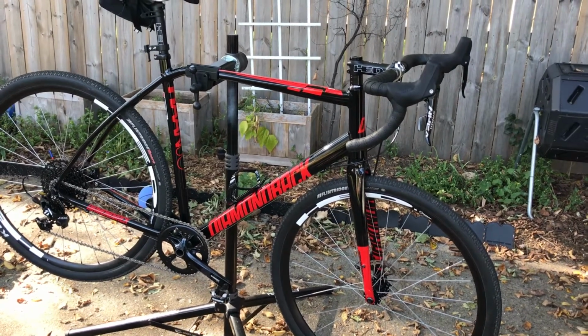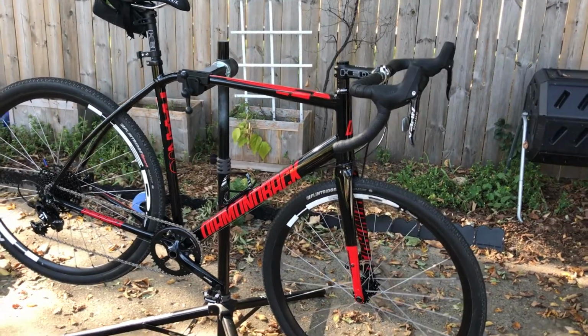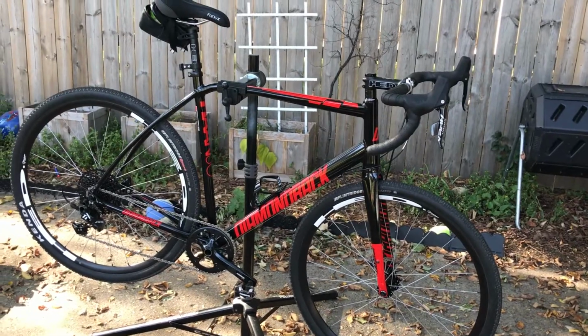So, super happy with it. The brand name Diamondback doesn't bother me the least bit now that I've ridden it, and it's a great bike, so highly recommended.